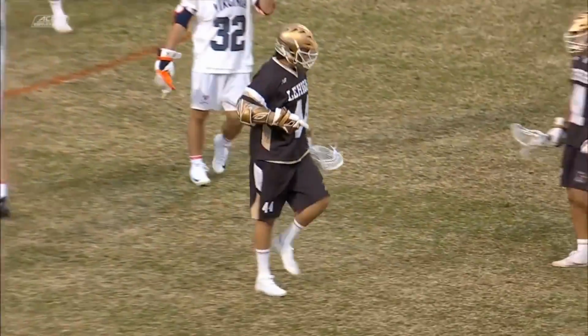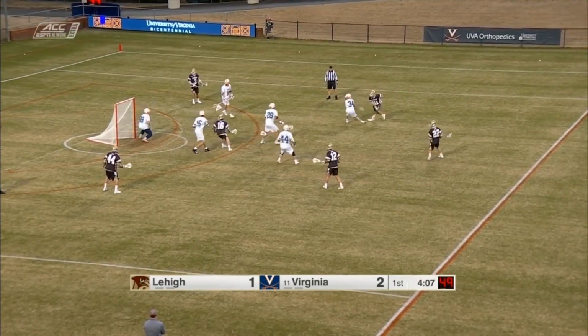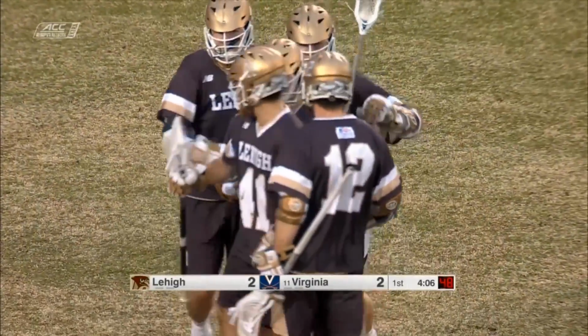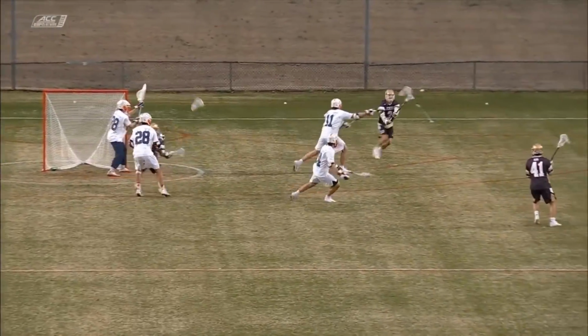So if it's a minute foul. Run out. Behind cage they go. Here's a rifle from the right wing, and there's a goal. We're knotted up at 2-2. Tumminello finishes that one off. Both seniors scoring the 2 goals for Lehigh.